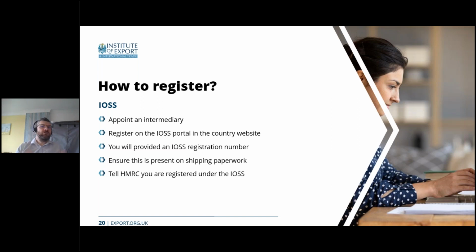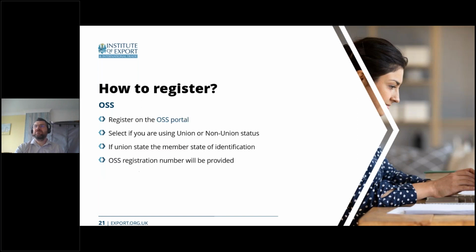So although the new IOSS scheme will see the creation of this new numbering format, it will be very similar to the format currently used for VAT numbers. Currently, a VAT number is around 9 characters long with a mixture of letters and numbers, which indicates various unique features. Next slide, please.